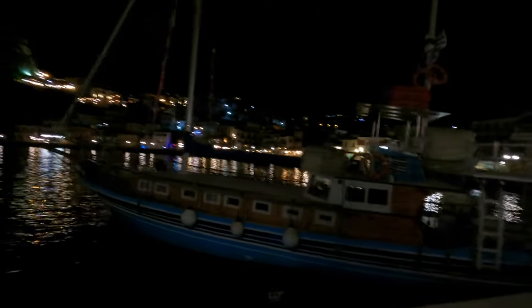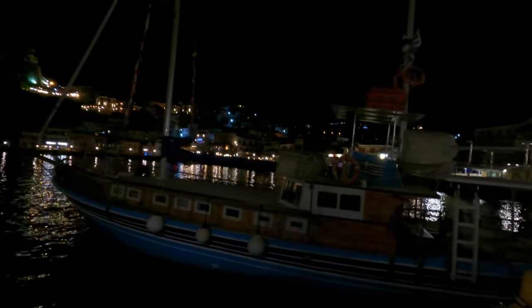This is the Marco Polo boat that goes over to other Greek islands, Paxos and Antipaxos. Maybe Corfu? I'm not too sure. I know they're winding down the boat trips now that we're in October. But yeah, we're not far from Corfu.